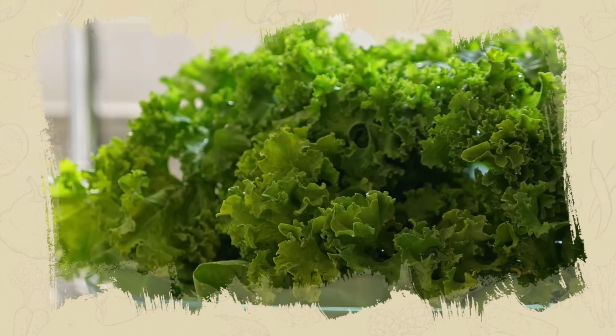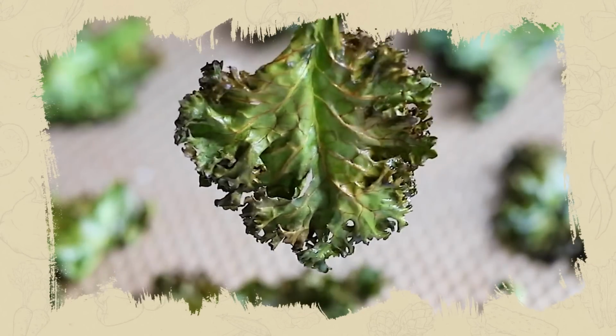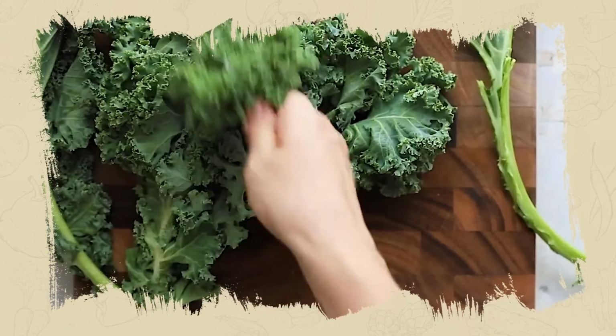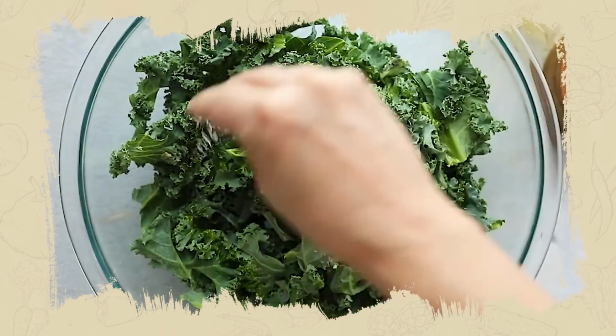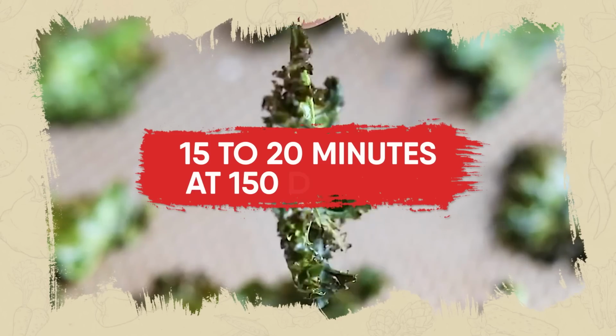You can add green leafy vegetables to your smoothies, stews, and burgers. You can even try baked kale chips. All you have to do is remove the chunky stems of kale. Lay the leaves out on a baking tray, drizzle some olive oil, sea salt, onion, and garlic powder, and toss it in the oven for 15 to 20 minutes at 150 degrees.